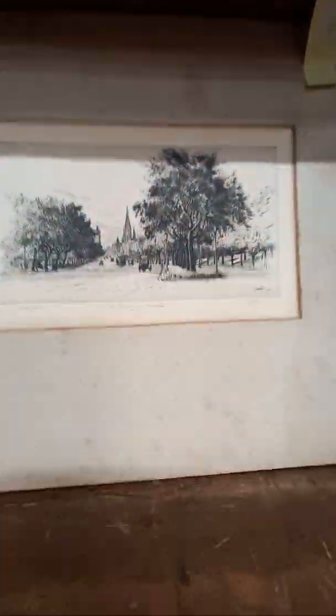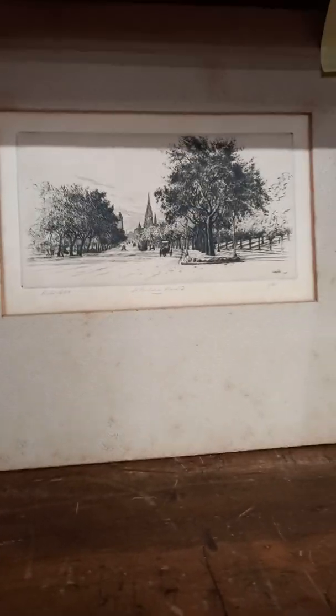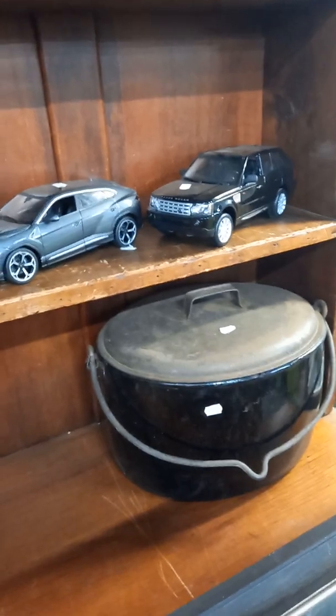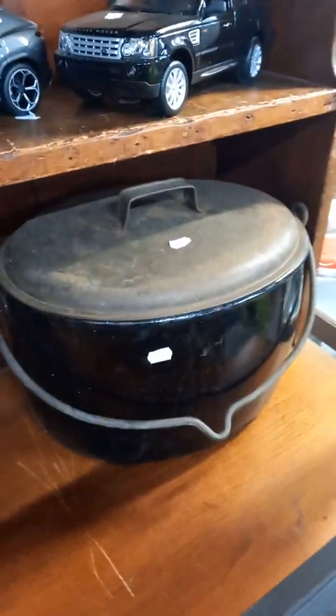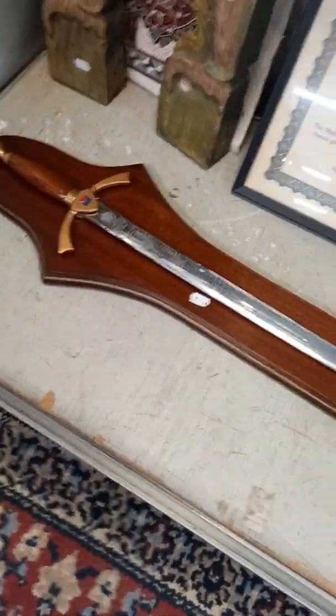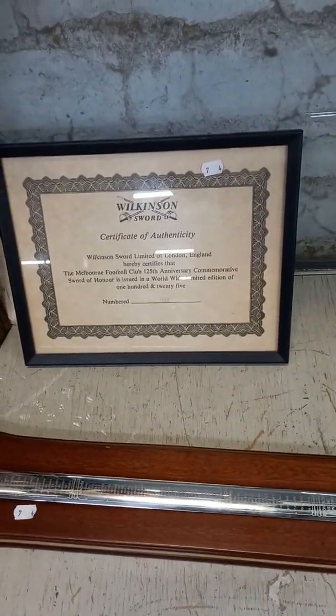And this is nice, big Chinese watercolour on silk. Great little Victor Cobb etching there. St Kilda Road. A couple of sort of modern 1:18 SUVs. Cool big Judge brand enamelled cooking pot. There you go, you got the Melbourne Footy Club commemorative 125 year sword. Got the certificate there made by good old Wilkinson.